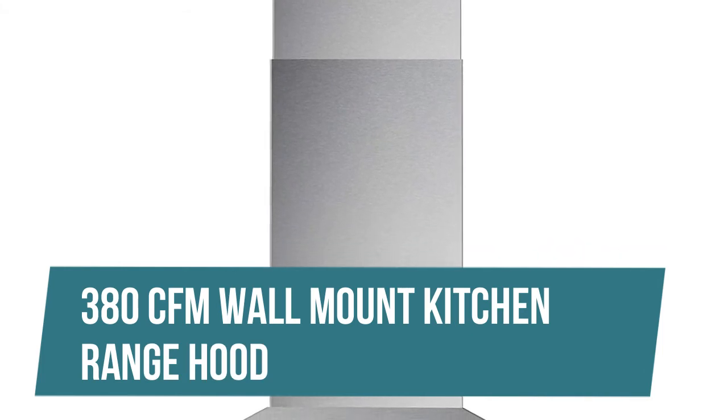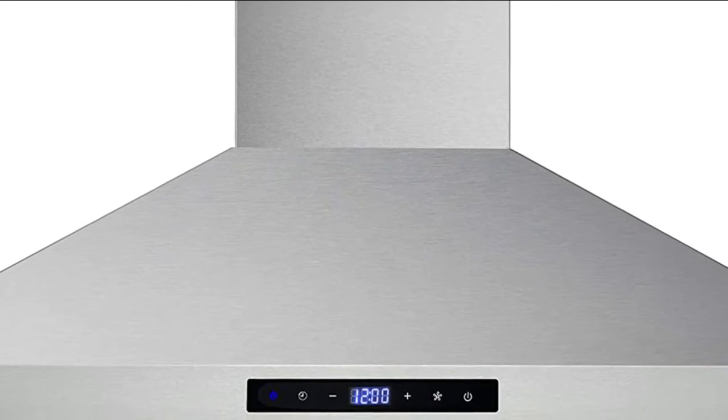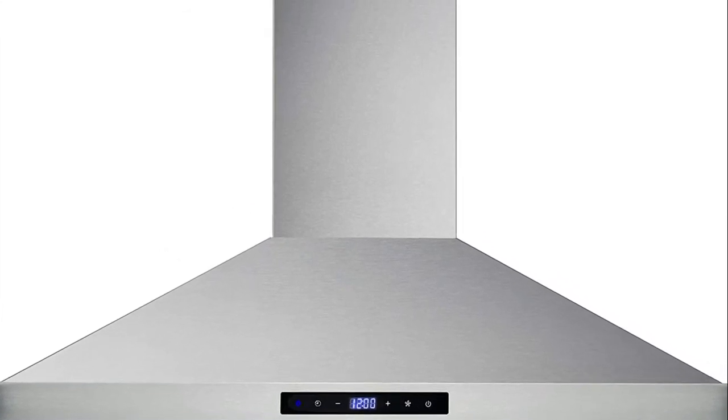CFM wall mount kitchen range hood. 5 year limited parts. Our customer support team is based proudly in the USA. Product dimensions: 30 in. W by 19.75 in. D by adjustable 25.6 in. to 39.4 in. H. Electrical. Energy efficient lights.